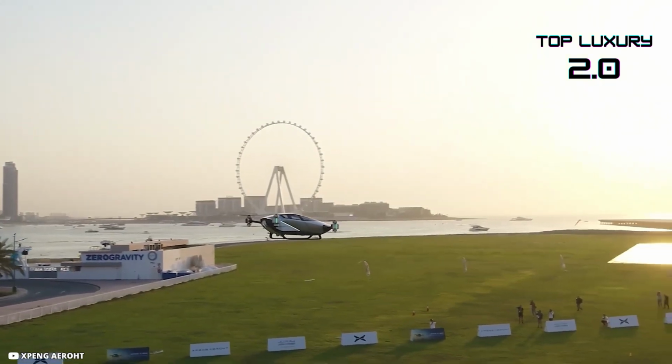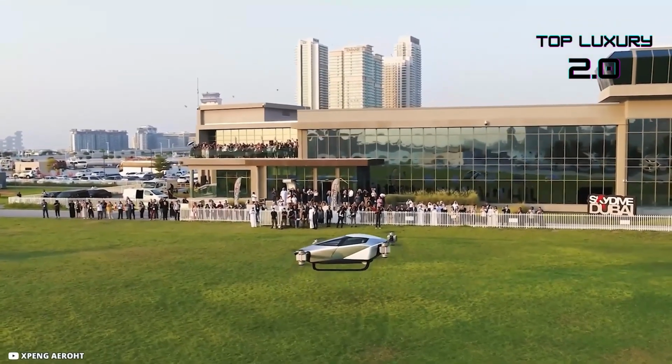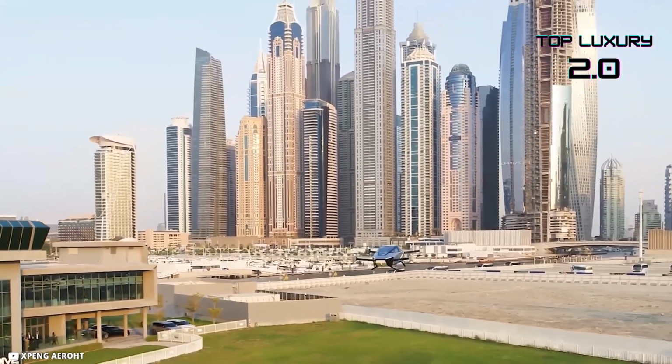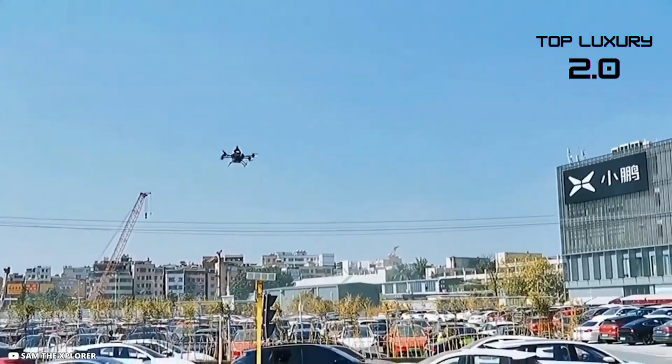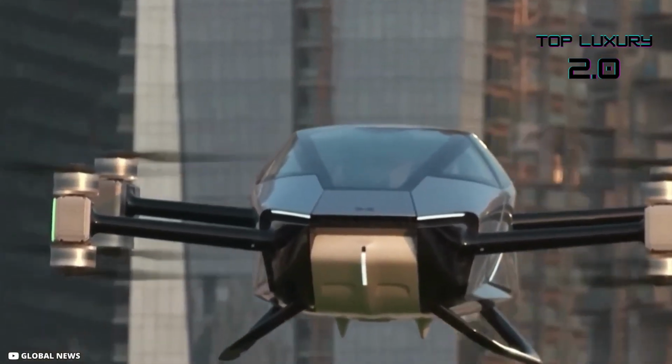During the demonstration flight, the Xpeng X2 received appraisal from the Dubai Civil Aviation Authority. It wasn't a very complicated flight, however, as the video shows the flying car taking off vertically and hovering tens of feet above the ground in similar fashion to a drone. With this flying taxi, Xpeng intends to relieve city traffic and improve urban air mobility systems.